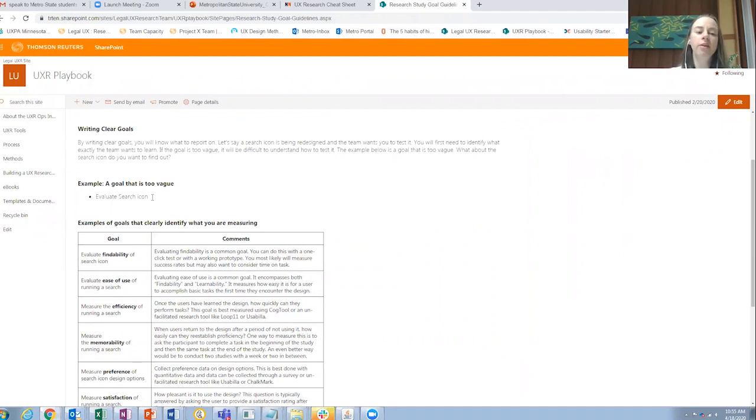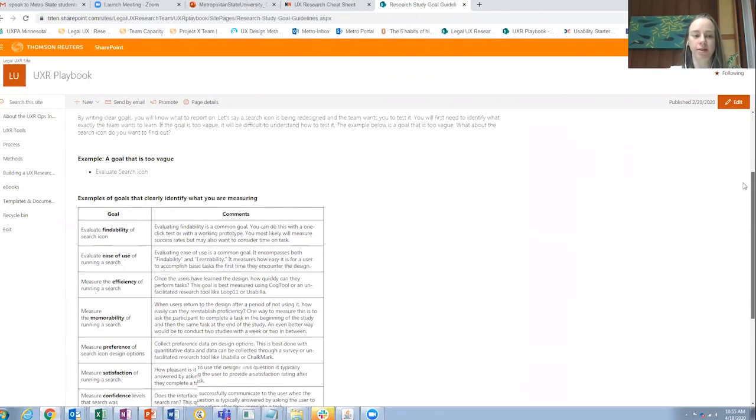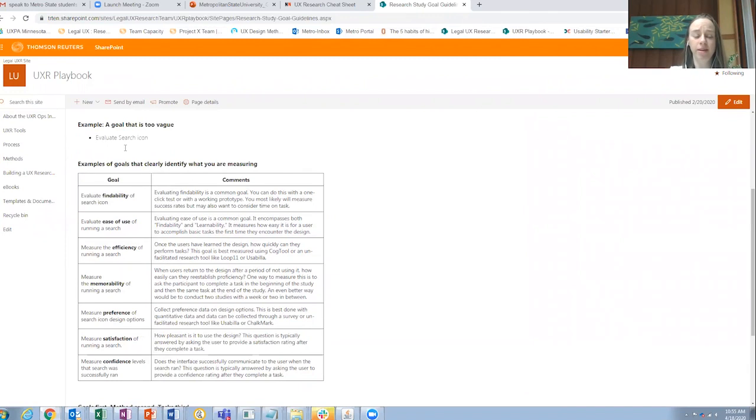Someone might say, I just want you to evaluate that search icon. Well, what does that even mean? You want to know what's important about this search icon. Are we evaluating the findability of it, like can someone find where to search? Are we evaluating the ease of use, so when you find it and have to type in a query, is that easy? Are we evaluating efficiency, like does this have to be something they search 100 times a day and it had better be very fast?